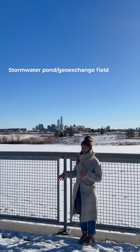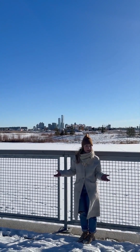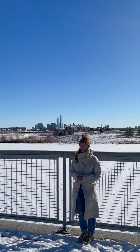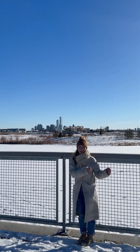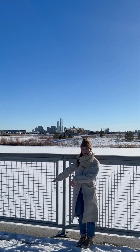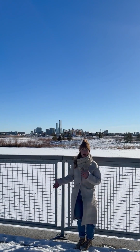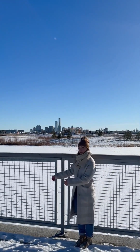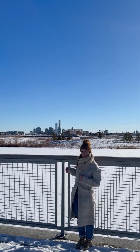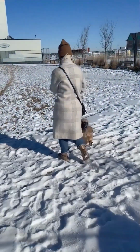Geoexchange is where we use the earth more as a battery. So Blatchford, as an example, has a geoexchange field, and so during the summer months, we're extracting heat from inside all of the connected buildings and we're dumping it back into the earth, into the geoexchange field. The opposite happens in the winter. Right now, what's happening is we're pulling energy from the earth and using that to heat the homes.